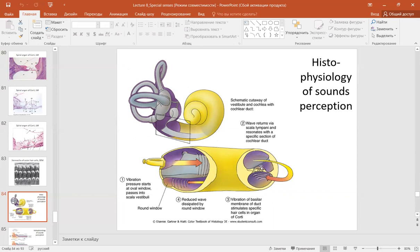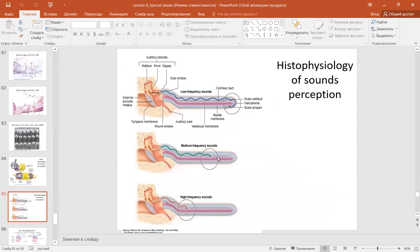vibrations of the spiral organ of Corti, in response to the quantitative evaluation of the sound waves. So you see here the different segments of the spiral organ of Corti. Hair cells are responding to the low frequency sounds at the very end, the apex of the spiral organ of Corti.